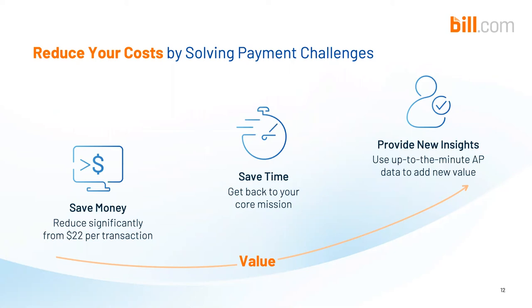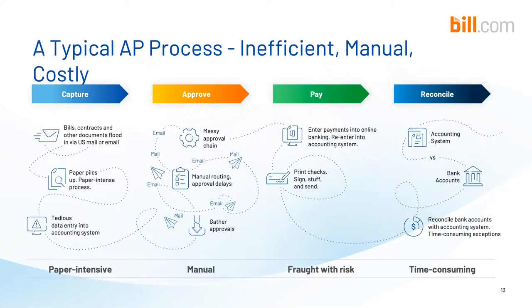Why do we say that? Well, let's look at a typical AP process. A typical AP process is very inefficient, manual, and costly. The reality of the AP process, if you haven't automated, AP is one of those processes that quickly takes more and more time and effort. Most people don't notice that it has become time consuming and is tedious, manual, and error prone until there's a sudden change in personnel or a sudden change to the business condition like we've had over the last year and a half.